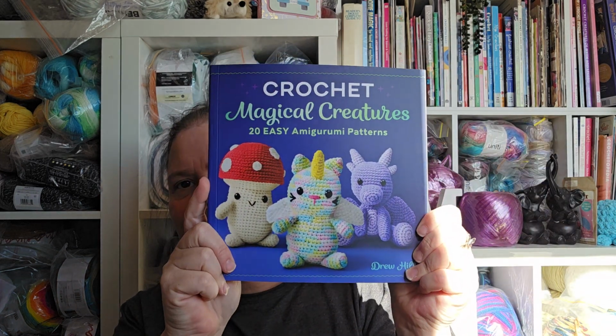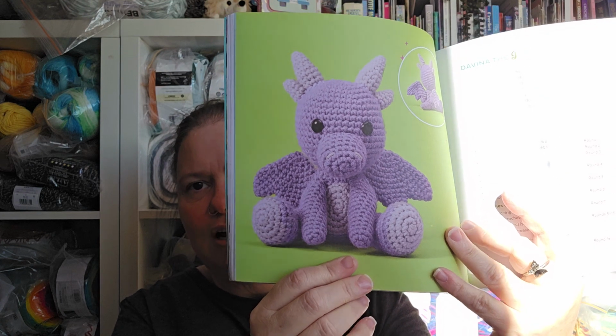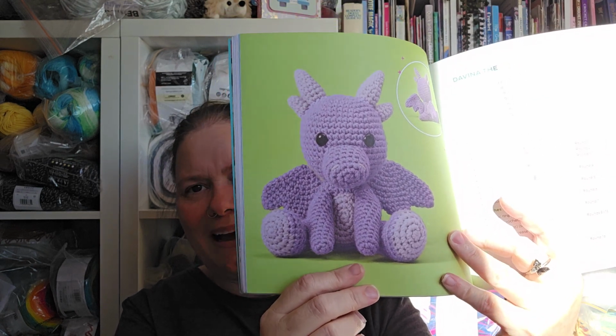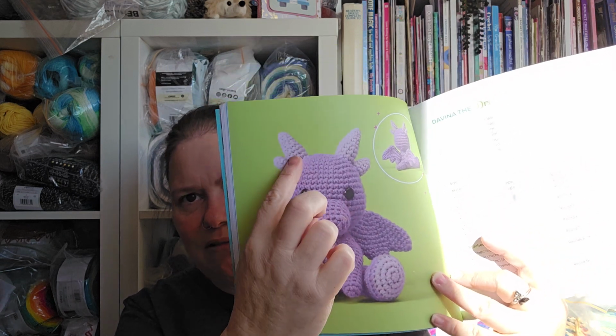Now, the last book I got, most people have probably already got this book, but it's new to me, and I got it on a really, really good deal. It's Crochet Magical Creatures, 20 Easy Amigurumi Patterns by Drew Hill. I know people have done flick throughs of this book, and I'm hoping that these patterns will be simple. I think the first one I make might have to be Davina the dragon, although she does look like she has quite a few parts to sew on, like arms and legs and wings and snout. But she does look like she would be very, very cute.